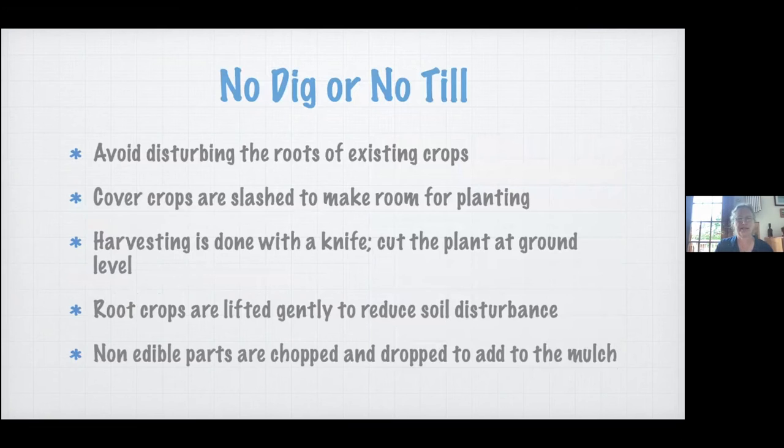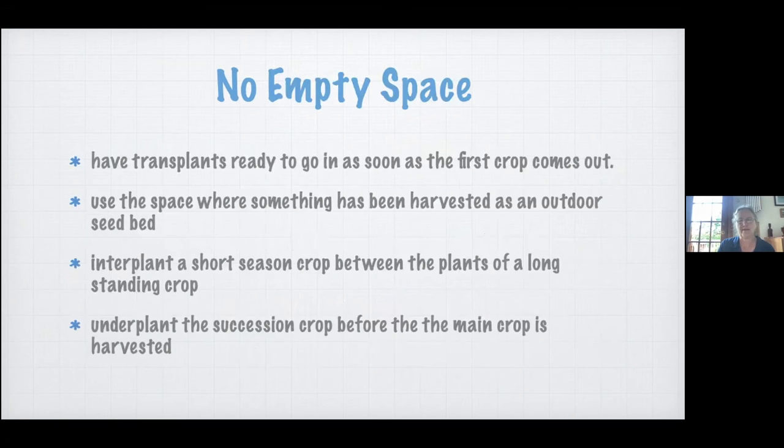So no dig or no till is the approach. Avoid disturbing the roots. Slash your cover crop back to make room for whatever you're planting. You harvest with a knife, you cut the plant at ground level, you lift your root crops gently to reduce your soil disturbance, and all your non-edible parts are just chopped and added to the mulch. And no empty space, which I think I covered already. If you have transplants ready to go in as soon as that first crop is coming out, the seed bed idea, I love that. And then your short season crops between your longer standing crops and your succession planting, so that something else can be planted when that main crop is almost ready to harvest.